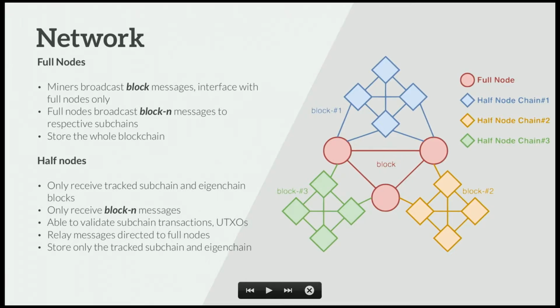So this is what the network is going to look like. Now we are able to actually partition the network. We have full nodes. Miners are also full nodes because they have to listen to all mempool messages, because they have to create subchain blocks for all the subchains. So full nodes are sending complete block messages among each other. They are sending the complete thing.